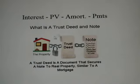Okay, so now that you know what a trust deed is, and the property and the note: back in the 1980s, there was a lot of paper moving around, because the interest rates were about 18%. It was really difficult for people to buy homes, so a lot of people were doing second mortgages or owner financing. So there was a lot of owner-financed notes, or paper, out there. Today you'll see a little bit of it, not as much as you did in the 80s.